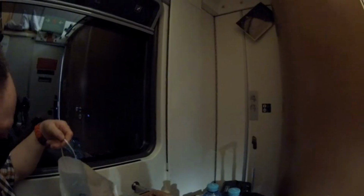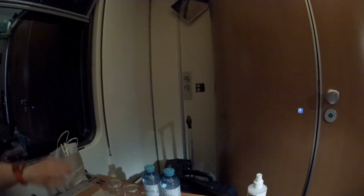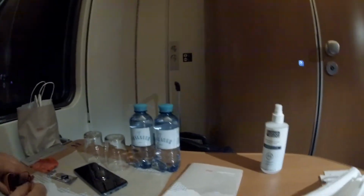First I put everything back in the bag. So, it seems as if the railway company has finally paid the electricity bill. We got light. The ventilation also seems to be working now. If we're lucky, we should leave soon.